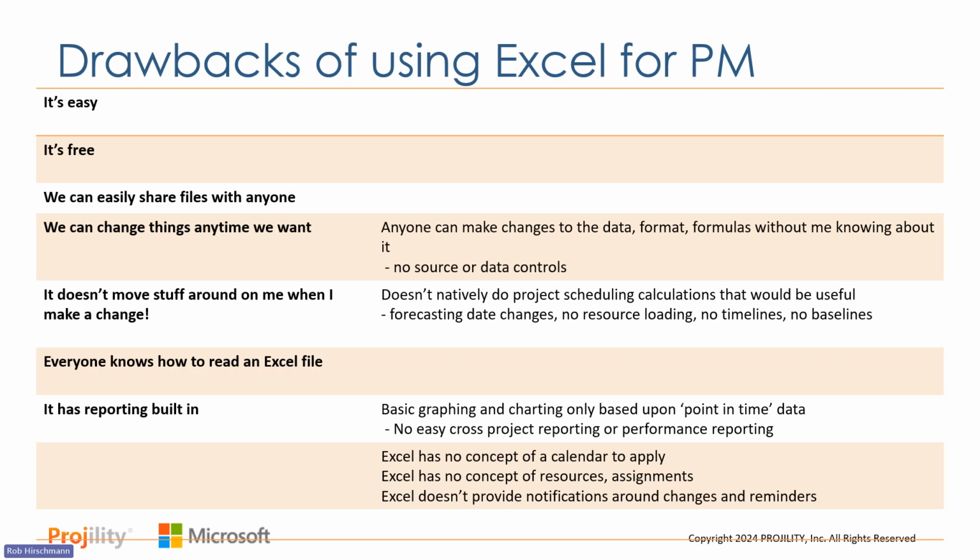It also doesn't support any kind of resource loading. If I put 1 or 2 or 3 people on a task and then I go in and I progress their work, Excel doesn't break that out. Project scheduling tools do. It doesn't naturally give you a visual timeline, a Gantt chart, in any way. So if I have a project that goes over 3 months and I want to see the Gantt chart and look at progress, Excel's not going to do that for me without me kind of creating or kludging it together.